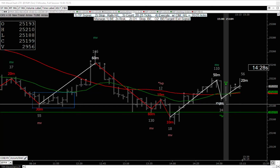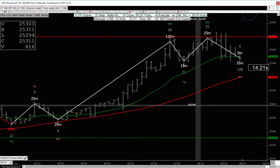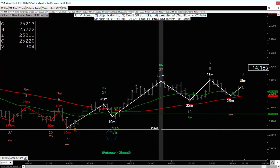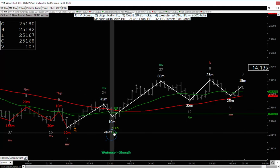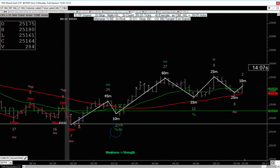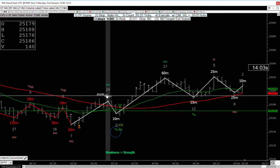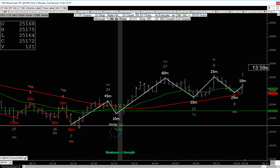Alright, this is a trend review of the Dow. I think I'll do a 5 minute chart and go through this. So this was 3:10 in the morning, which was the first turning point of the day. Started right over here. As you can see, wave went up for 45 minutes on 2400 and pulled back on 2.